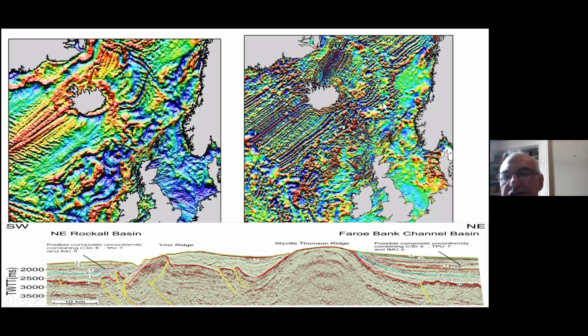And the magnetic data is quite interesting. I hope you can see that there's an area in the oceans with lots of parallel lines, and an area on the continent where you don't see that. And if you just draw a line somewhere between the two, that's actually the continental ocean boundary. Scottish and British waters come to about here. They don't actually reach the ocean floor, which is in international waters.